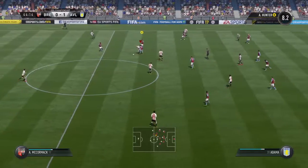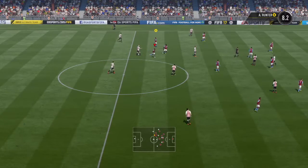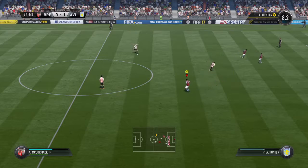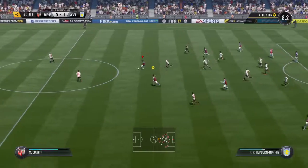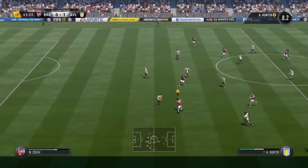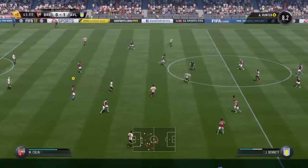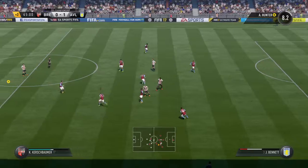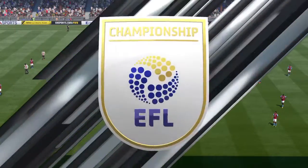McCormack. Free kick given. The 3 minutes to be added on. There will be a minimum of 3 minutes of added time. Comes in strongly. Colin. Stopping the pass getting through with a good piece of anticipation. So it's 1-0 here as the half-time.